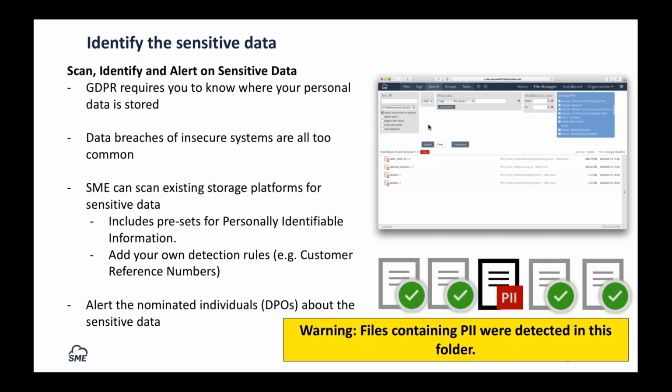And that saves you from uploading sensitive information. You know that, okay, this system is not secure, I want to move it to a more secure system, so you can take actions on that and move the data to a more secure platform. And again, I will show that to you in the demo.